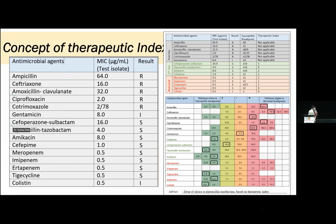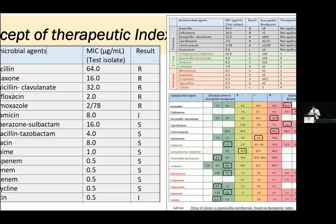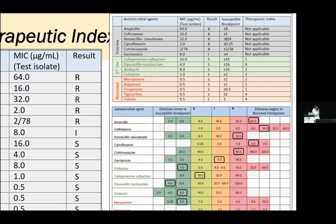So what we do here is, you can see, we give this kind of report to the clinician. We give 2 tables. In the first table we classify the antibiotics into first line, second line, and a restricted group of antibiotics. This classification is based upon the mutual understanding of the Department of Microbiology with the clinicians. Then we write the MIC values, the result, the susceptible breakpoint, and then the therapeutic index. And to help them understand the therapeutic index more, we also give the MIC guiding table at the bottom, so that it gives them more clarity on how to use the concept when they treat the patients.